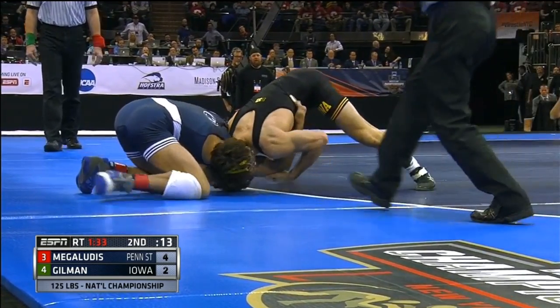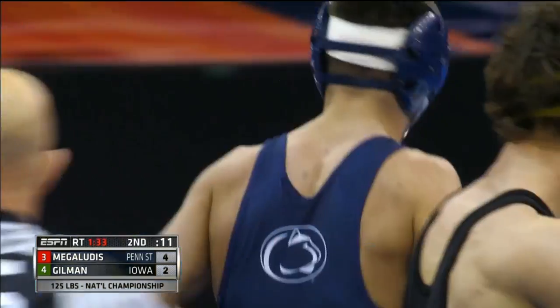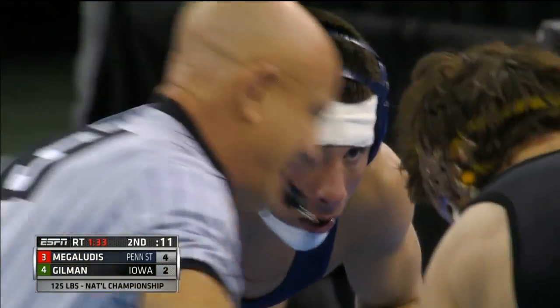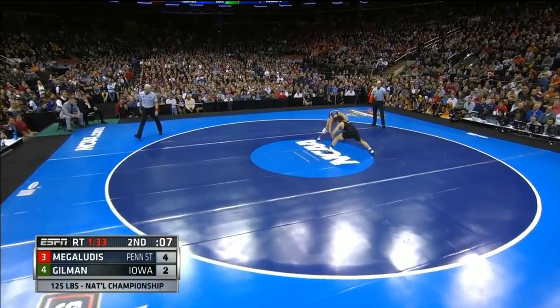But as Anthony mentioned, Megaludis can still do things from this position. They'll call a stalemate and bring it back to center. Really right now, Gilman, he's still in a pretty good position. He still has the next period going in. The riding time's against him, but Megaludis has been warned for that stall call.